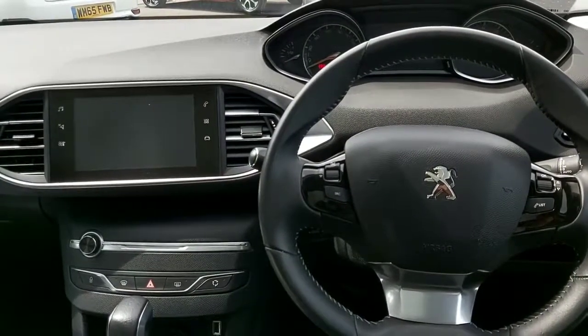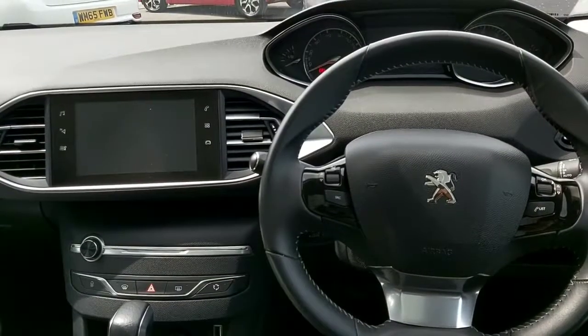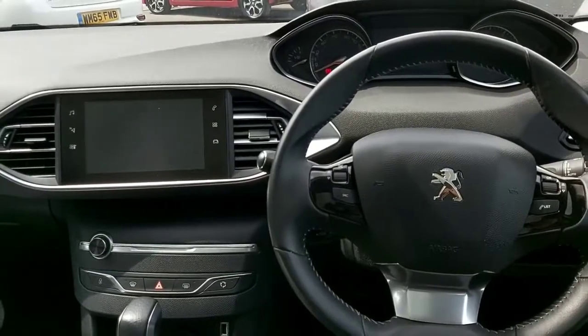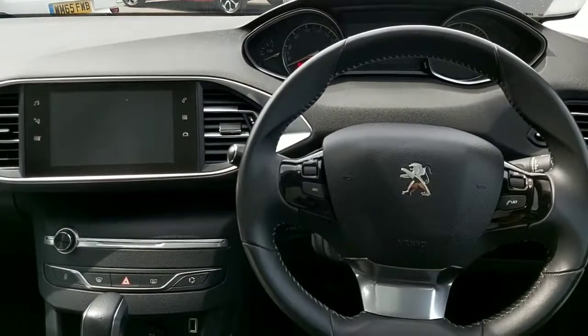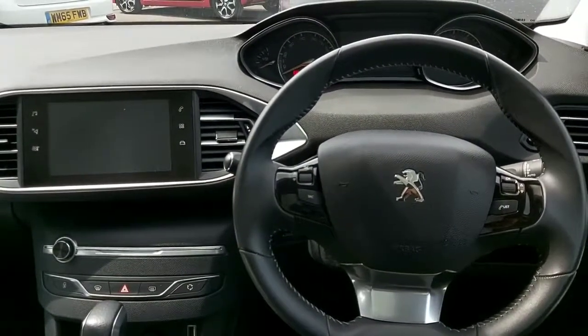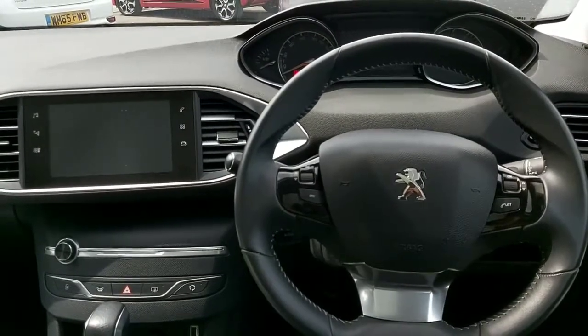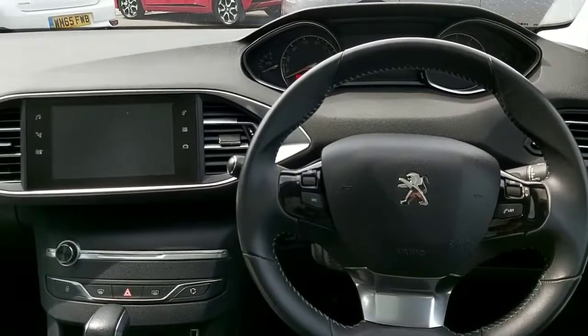It's got Bluetooth facility and driver front and passenger side airbags with curtain airbags for front and rear windows too. It's also got electric parking brake, 9-inch colour touchscreen, 17-inch alloy wheels. It also comes with automatic dual zone climate control, automatic wipers, DAB radio, and it's electric power assisted steering.